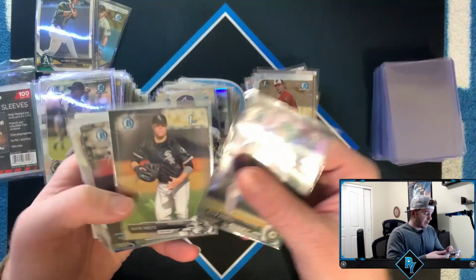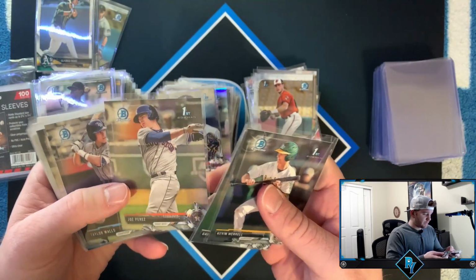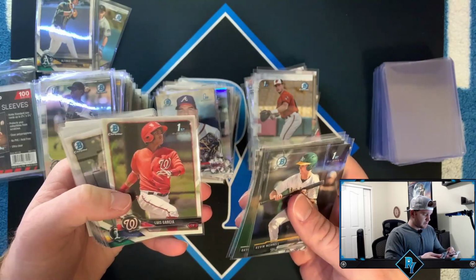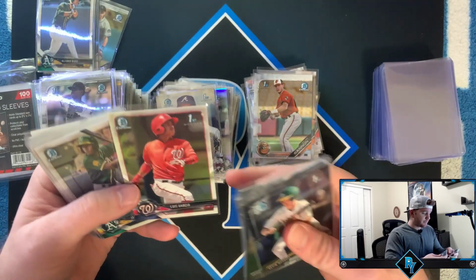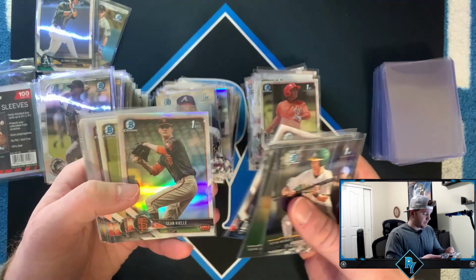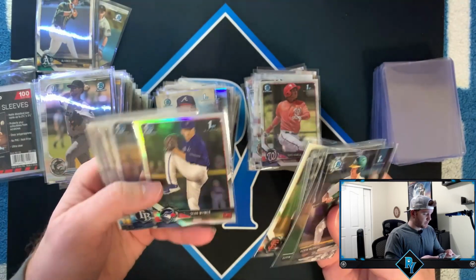Kevin Merrill, I think he's the fastest person drafted in 2017. Like, lightning fast. But I haven't heard too much of him since. Joe Perez, I think, is an okay prospect. Luis Garcia, Bowman Chrome. Look at that. Nice. He's up. He did okay this year. So maybe a little hype with him. See if Juan can teach him a thing or two.